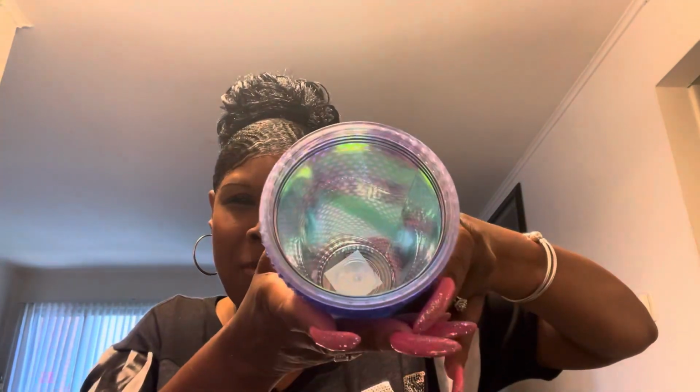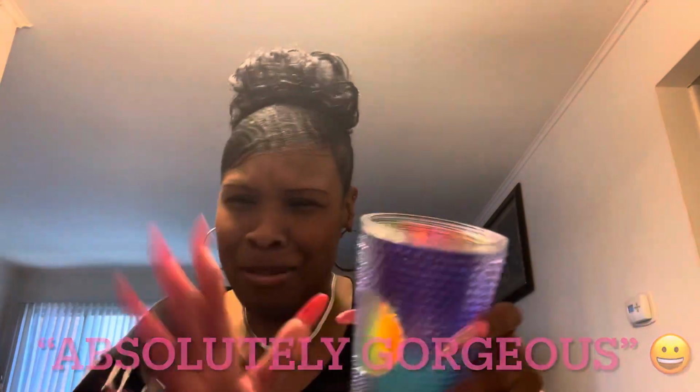So let me open it up and show you what it looks like inside. So this is what the straw looks like. It's beautiful. And then at the inside, look how beautiful it looks. Absolutely love it, you guys.